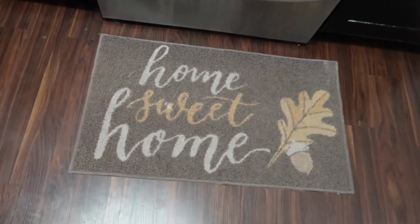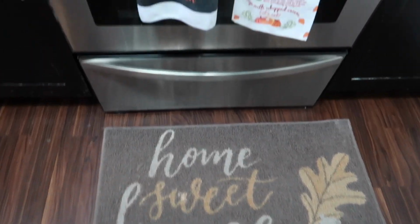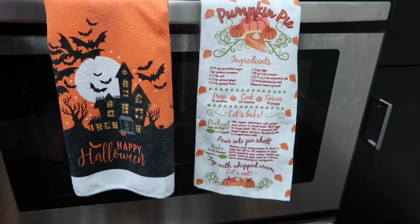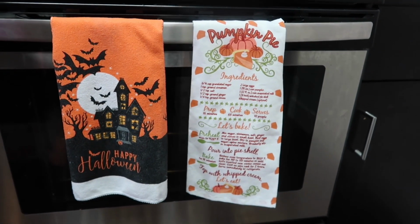And here I have a home sweet home mat that I like to keep in the kitchen. It obviously has a fall leaf and acorn on it. I think I got that from Target. And these two little towels that I have here hanging on the oven are both from the Dollar Tree.